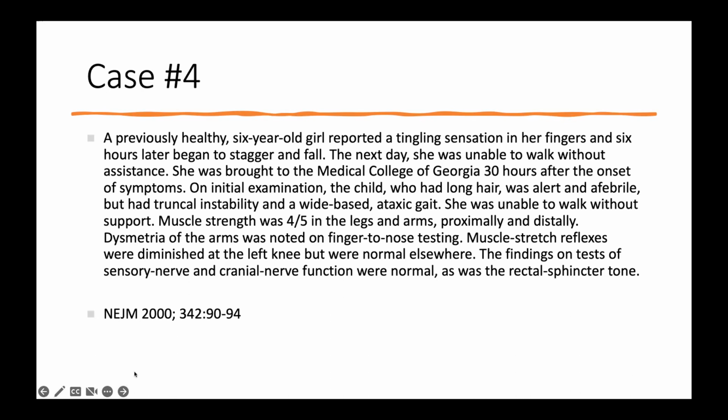Any thoughts? So this would be kind of a weird, puzzling case, I feel like, as an ED doc, if someone brought this child in. What kind of things are on your differential for a kid with some neurodeficits? So I would think toxic things potentially. Did she get into something?